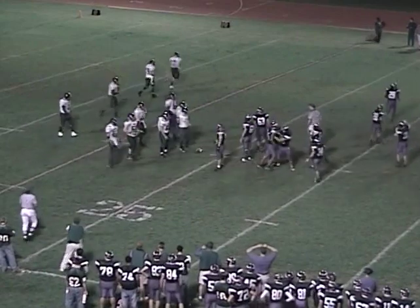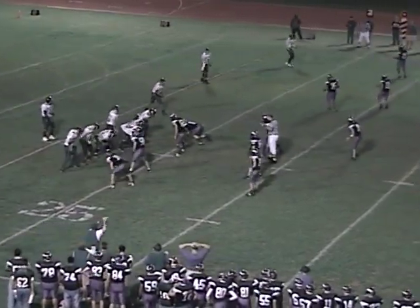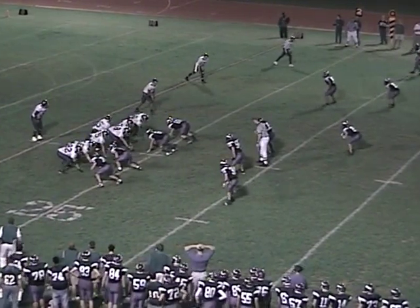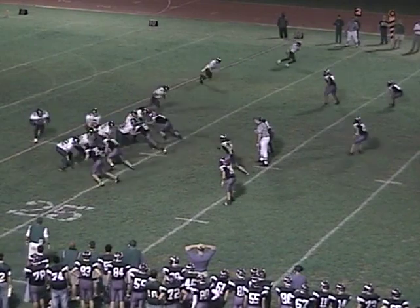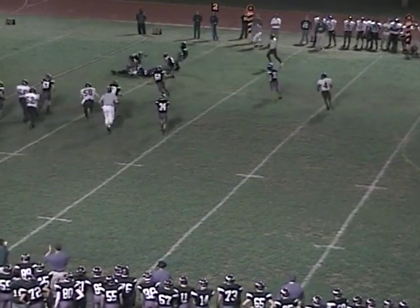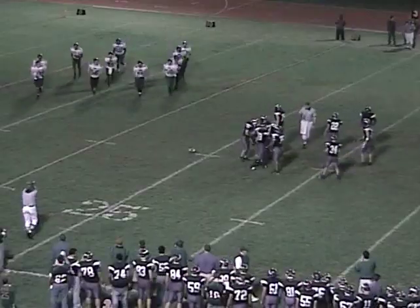Yep. That trips to bring the safety over. Where that backer's way out. They're running a 4-4, Kyle, with that backer way out over our trips. Hey, they're running a 4-4. Pass falls in. Middle field here.